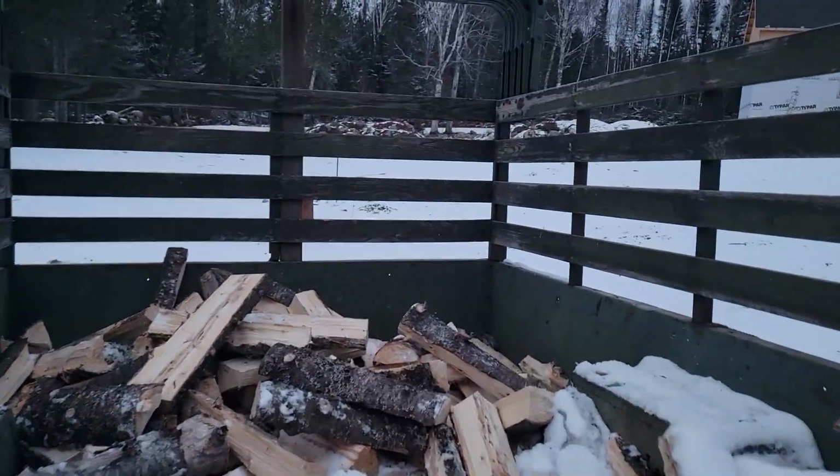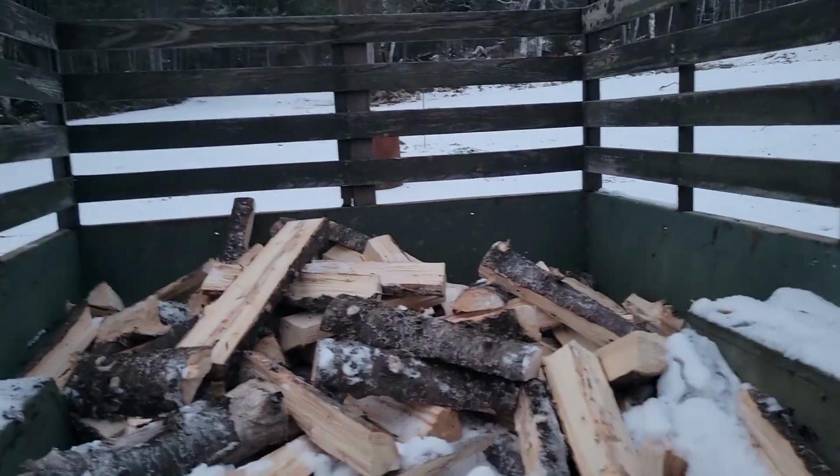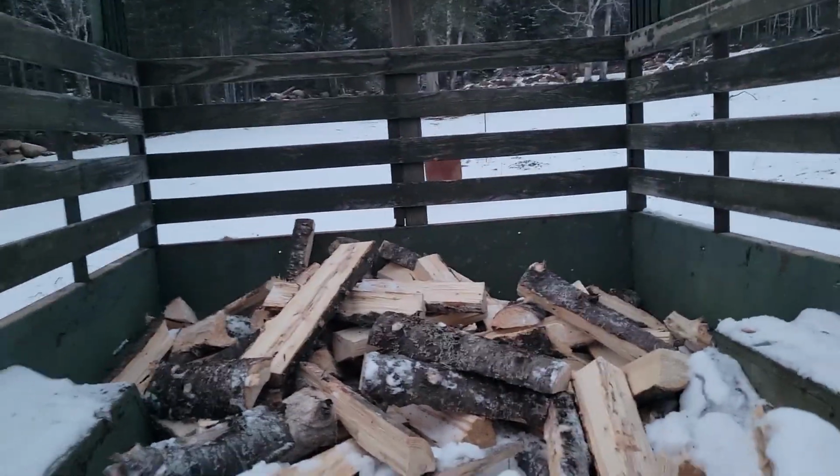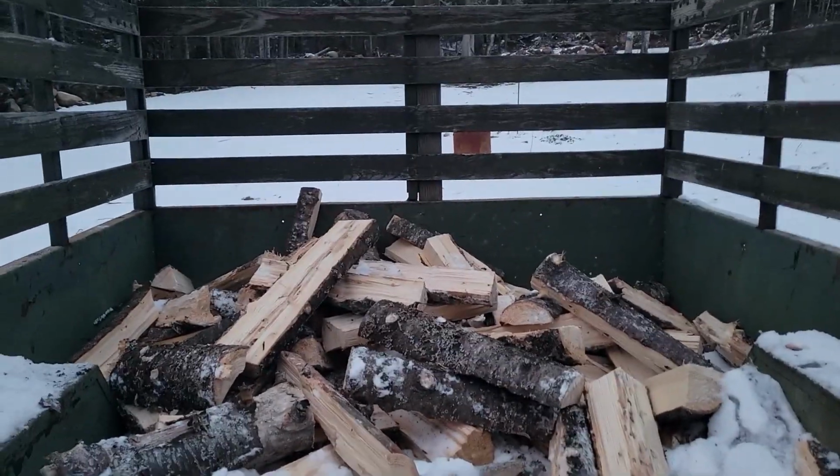Well, we cut that up, and as you can see, what isn't covered is what I cut up tonight. But my gas saw does not like to work once it gets below freezing, so I'm back to running just the battery saw, which works pretty good. I mean, you can see what I got accumulated tonight. But yeah, let's take a walk up.